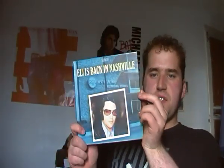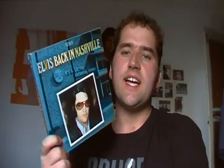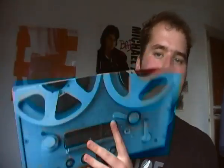Then we get Elvis Back in Nashville. This is like the continuation of that first box. So this is like the 1971 sessions. This is what the inside looks like. There's like a tape machine. Buttons on the other side. Quite like the blue colour design that they've done with this box set. These are all the inside tape boxes, which is quite nice. Booklet, the inside, photos, and just explains about all the tracks as well. So I always like these kind of Elvis box set booklets because they're quite nice with the information.